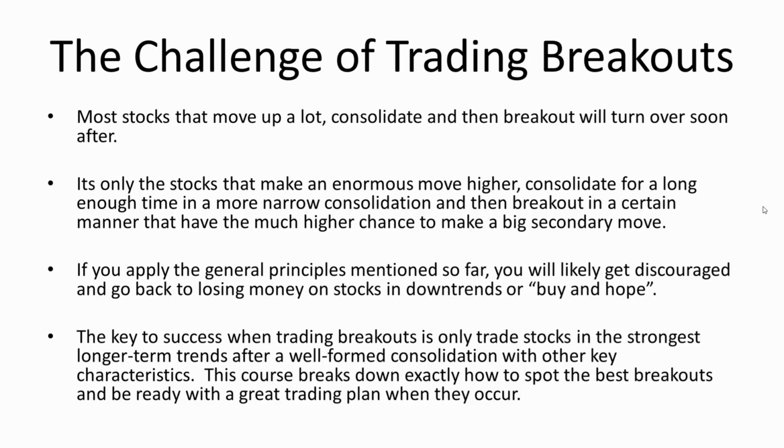And smart momentum traders make a lot. How they do that is they're able to qualify the trend leading into the pattern, the stock itself, the strength of the consolidation, and the strength of the breakout, and play it with a tight stop loss. That's how momentum traders make a lot of money, and the back testing that we have shows that.